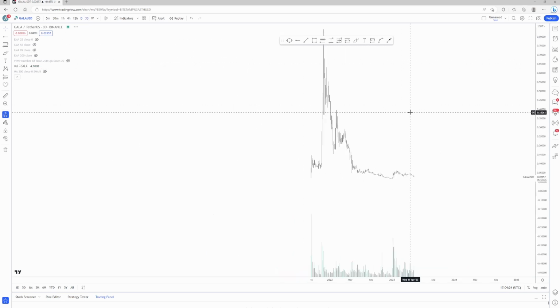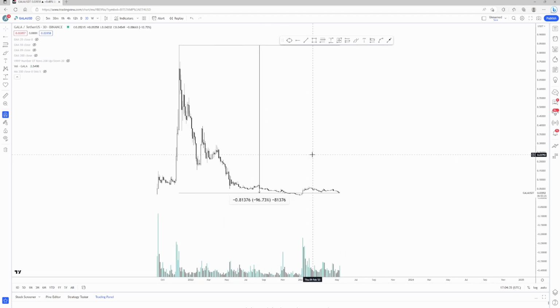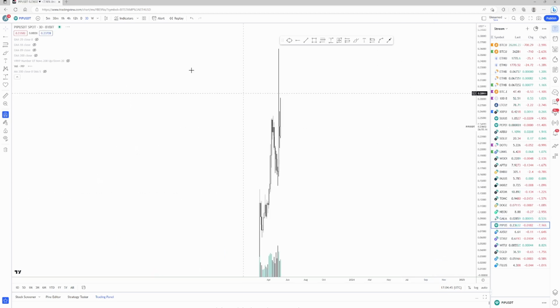So, what is this down? Okay, 96%. And it got launched at the end of 21. So lots of destruction, obviously, but I don't know if I'd sell here personally. I mean, probably just hold it and just sell the next pump.